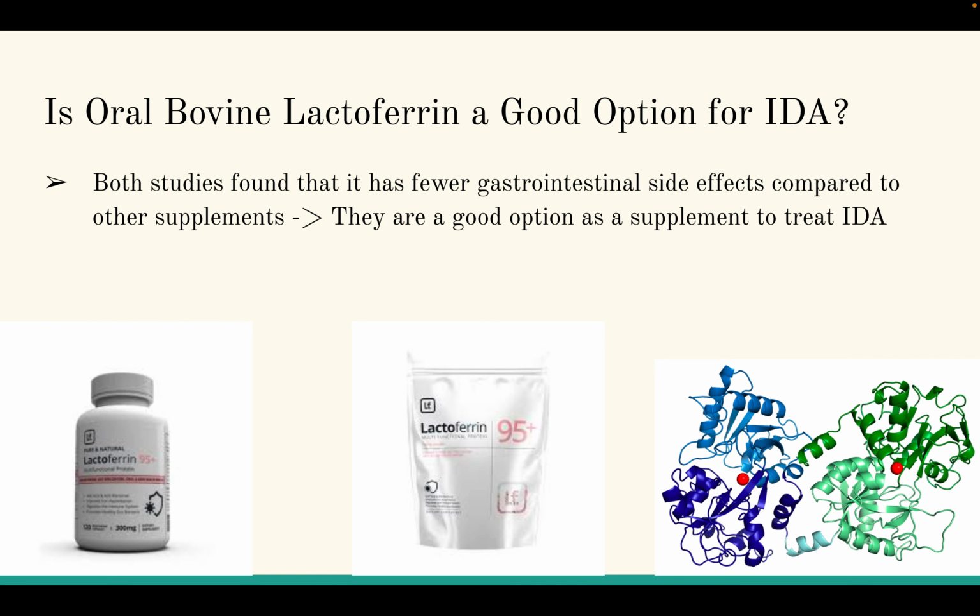Based on the research I did, I found that oral bovine lactoferrin supplements are a good option for the treatment of iron deficiency anemia. Through various research studies, which included human and animal trials, they both found that it had fewer gastrointestinal side effects compared to other supplements, while also being a helpful treatment on iron storage and possibly exhibiting strong antioxidant activities used to prevent iron deficiency. Although this was just found in animals, it is possible that could be for humans as well.